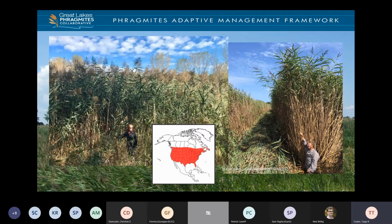So Phragmites causes a lot of different problems, and any number of those issues might be why you want to manage it. It's obviously not just a problem here in the Great Lakes region. You can see in this map across North America, it's where it's invaded. But it also affects ecosystems internationally throughout the US and Canada.